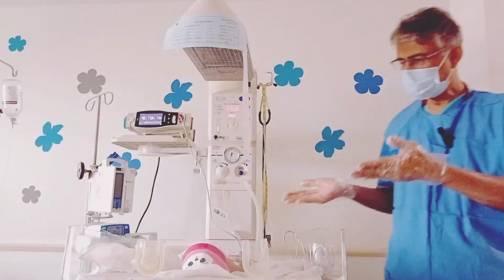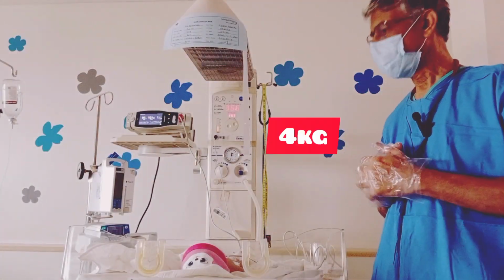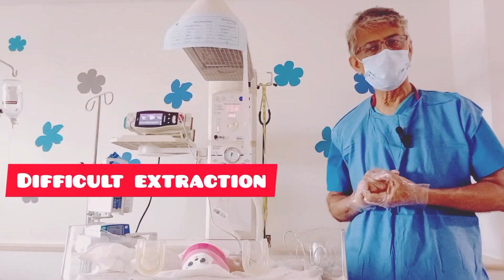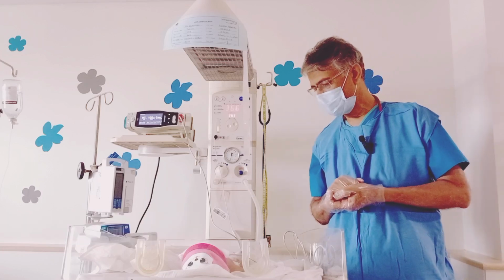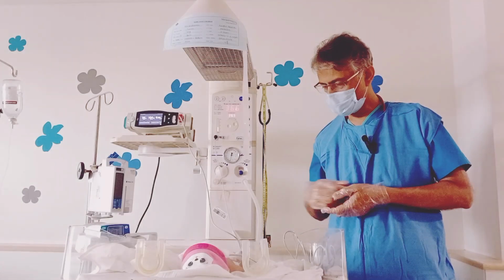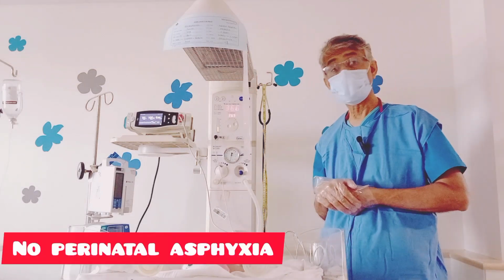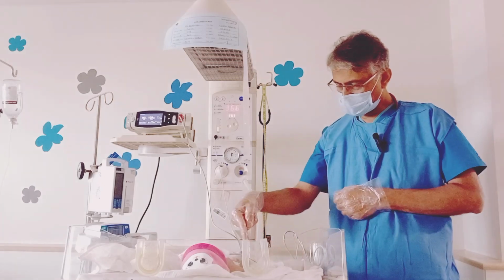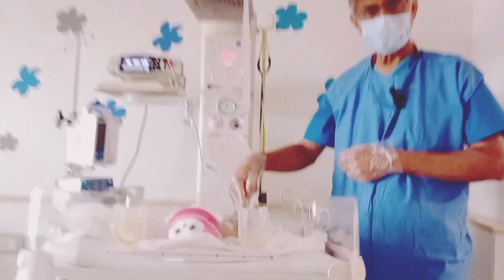Hello, here is a baby born by normal vaginal delivery weighing 4 kilos. The extraction was difficult, with a long labor, and instrumentation was used to deliver. At birth, the baby cried immediately. Apgar score was normal, 8 and 9, and the baby was noticed to have paucity of movement of the limb.